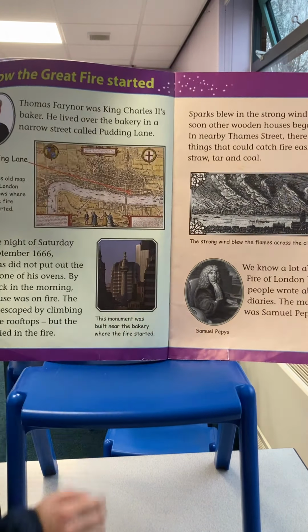And then we get into one of our other features of information text, a subheading. So, how the Great Fire started. Thomas Farriner was King Charles II's baker. He lived over the bakery in a narrow street called Pudding Lane. And we can see here a map of London at the time, and Pudding Lane is labelled on this old map.